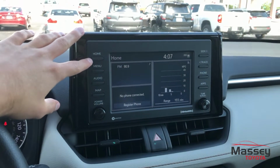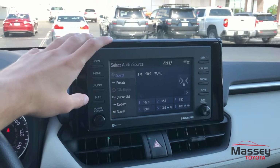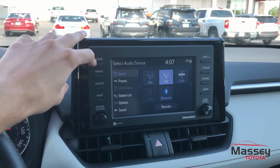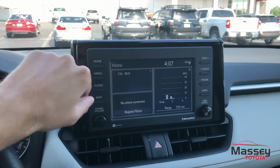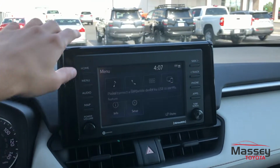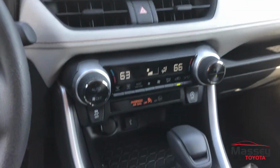Right here is going to be your base head unit on the XLE. Going to your audio, checking out your sources. This is very easy. It's going to be AM, FM, XM, USB, and Bluetooth streaming audio. Going home, you do have a split screen view that you can customize. Then going to your menu, you do have your CarPlay and Android Auto projection right there, which is super easy. Just connect up a phone.